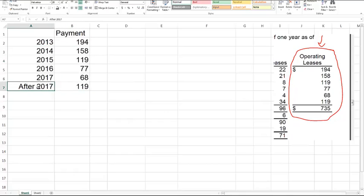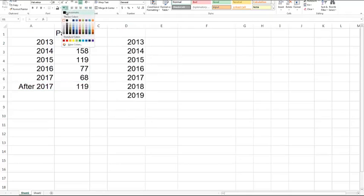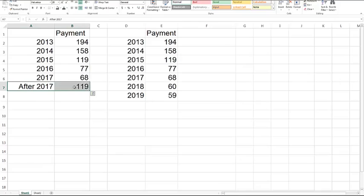Now, one issue we have is we've got this after 2017. It's hard to take the present value of something that's that amorphous, so we're going to have to make an assumption. So what we're going to do is carry over these payments, but for the after 2017, I'm going to split it up into two payments after that, just to make the present value easier. So I'm going to assume that this is the way the trend is going, that there's going to be two more payments, one of 60 and one of 59. You could split it into three if you want to do it more complicated, but you're going to get sort of the same answer.